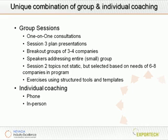And we have great speakers addressing the entire group, whether it be legal or IP, or how to package in an efficient manner so that it keeps your costs down and ensures timely delivery of your products to your customers overseas. As I mentioned, the session 2 topics are not static, but selected based on the needs of the 6 to 8 companies that participate in the program. These structured tools and templates have really been proven to do a great job in making this really work for your company. So the individual coaching typically occurs by phone or in person or by email as well.